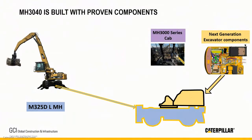For the upper platform, we're going to leverage our next generation excavator components. That's where you'll find an EH, or electrohydraulic, valve system, our C7.1 engine, as well as electric fans. This provides standard reversing capability, nice to keep those cores clean for you.